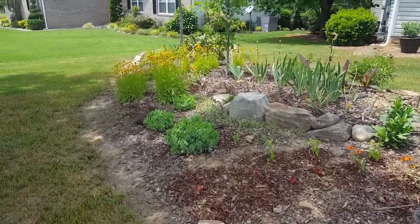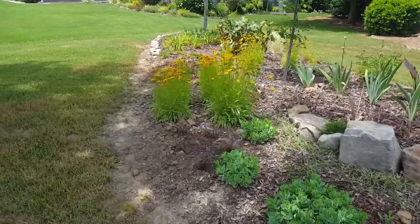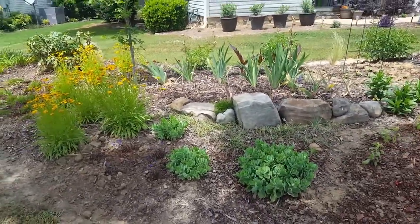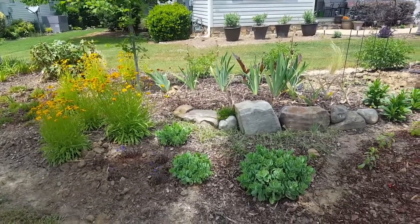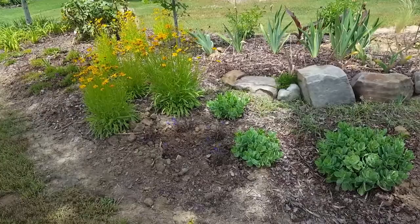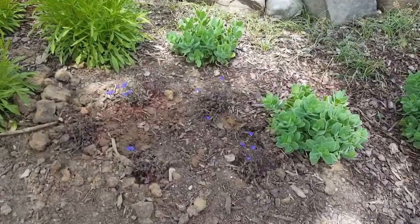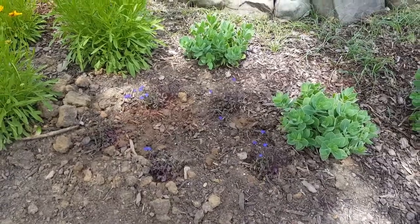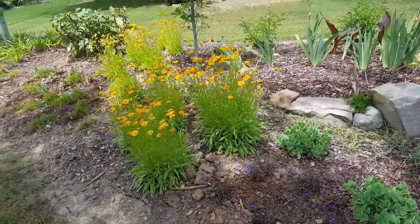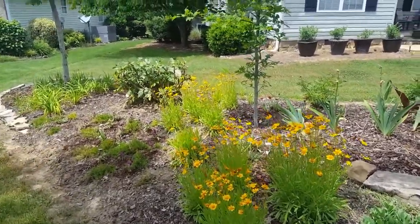And then we've got sort of a symmetrical thing going, so we have some of the same plants repeated over here. Probably can see them a little better in the shade. You can see the sedum, and got this lobelia planted in the front here. At some point this will be this almost neon purple color in here, right in front of the coreopsis, which should bloom a good portion of the summer.